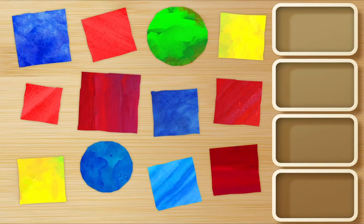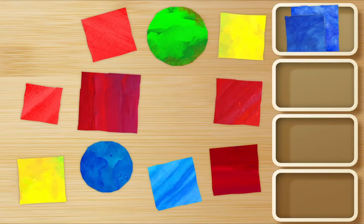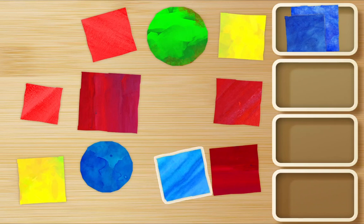Okay. There's one. There's another one. This is blue. It is, but that's a circle. We only want blue squares. Oh, right. I forgot. Here's a blue square.